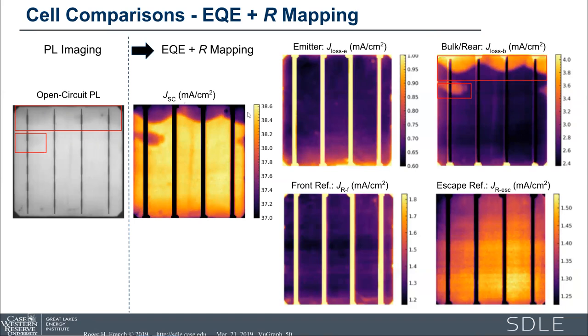So we wanted to know, so what is this due to? Why is this happening? So we can do this mapping and look at losses in the emitter. We don't really see that pattern. We look at the reflectance images. We don't see that pattern. But if you look at the bulk and rear, which is that long wavelength part of the curve, the internal quantum efficiency part, we can see it does show up there. So we can trace that back to something either in the bulk or at the rear surface. Likely it's some issue with the rear surface, maybe a surface preparation or a film deposition issue during passivation.